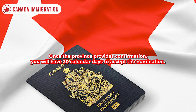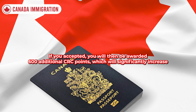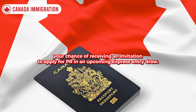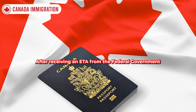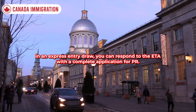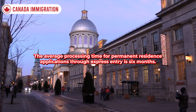Once the province provides confirmation, you will have 30 calendar days to accept the nomination. If you accept it, you will then be awarded 600 additional CRS points, which will significantly increase your chance of receiving an invitation to apply for PR in an upcoming express entry draw. After receiving an ITA from the federal government in an express entry draw, you can respond to the ITA with a complete application for PR. The average processing time for permanent residence applications through express entry is 6 months.